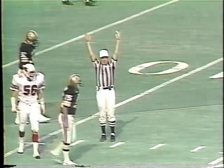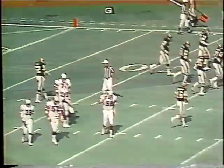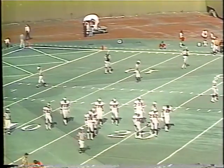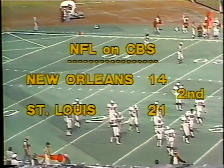And Zarro adds the point after. So now it is 21-14. And the Saints, looking like they might be blown right out of this game, trailing 21-0, have now cut it to 21-14 with 5 minutes and 25 seconds to go before halftime.